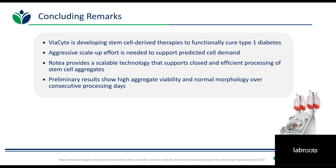And with that, some concluding remarks. ViaCyte is developing some stem cell-derived therapies to functionally cure type 1 diabetes. And in order to meet this ambitious goal, we need an ambitious scale-up effort to support our predicted cell therapy demand. The Rotea provides a scalable technology that can support closed and efficient processing of our stem cell aggregate therapy. And our preliminary results show high aggregate viability and normal morphology over consecutive processing days.